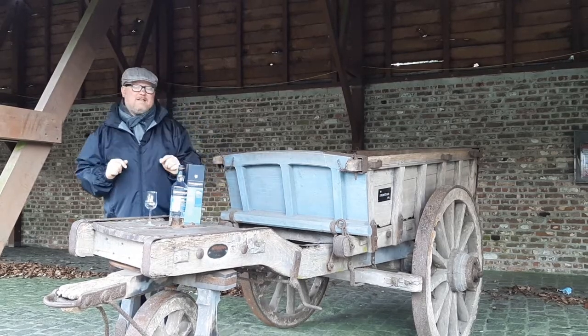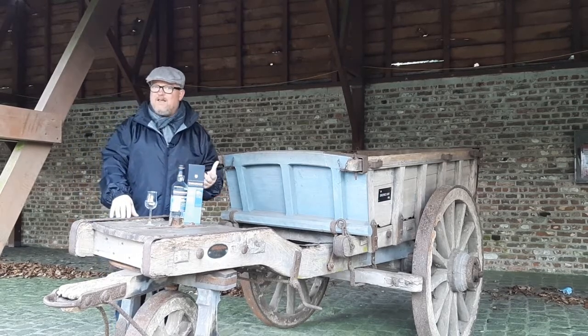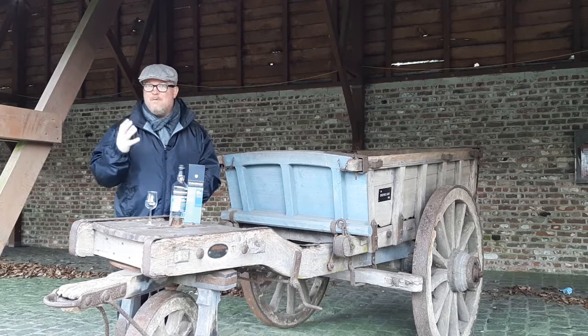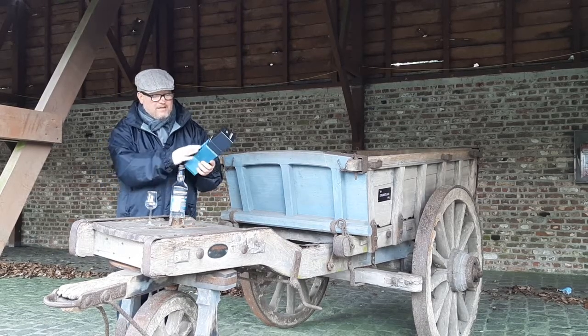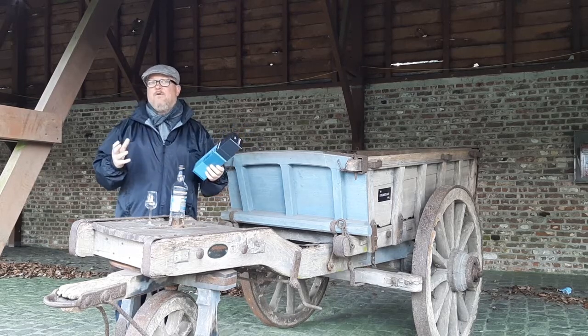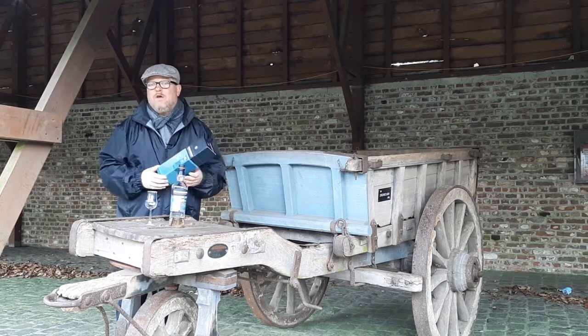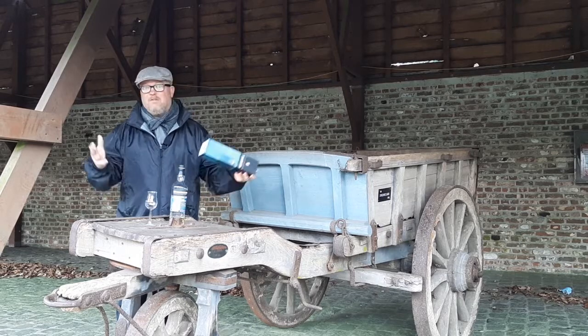Anyway, like I said last summer when they released their inaugural release, it was already quite an impressive malt, quite pleasant malt, quite a maritime malt indeed. And now, after their inaugural release, there is this new one that is aptly named Allt Gleann. Allt Gleann is Gaelic for ancient glen, or if you're less romantically inclined, old valley. I wasn't even aware that the Torabhaig distillery was in a valley, but there you go.